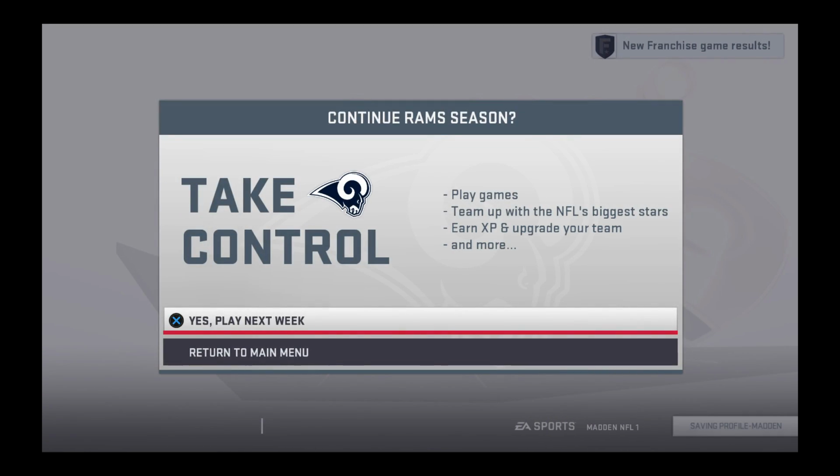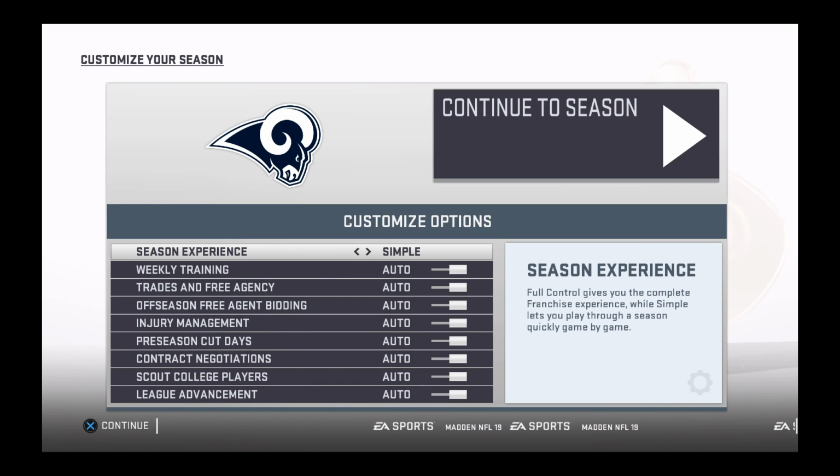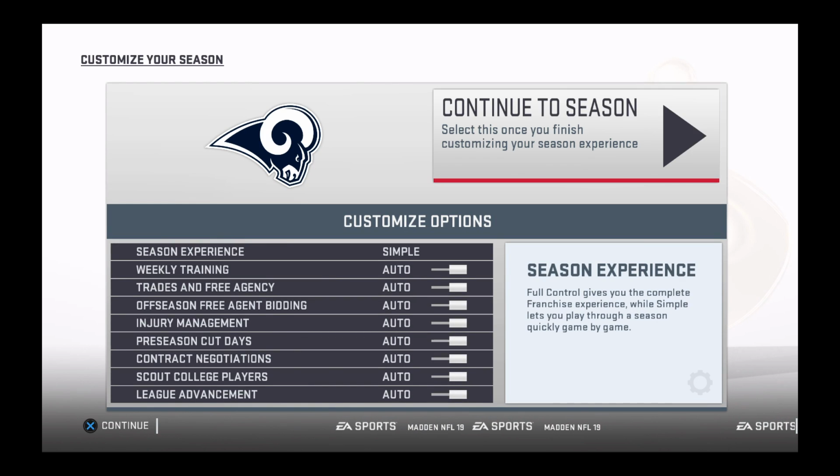Choose to continue your season and play more games with your team. Customize your season experience before jumping into your next game.